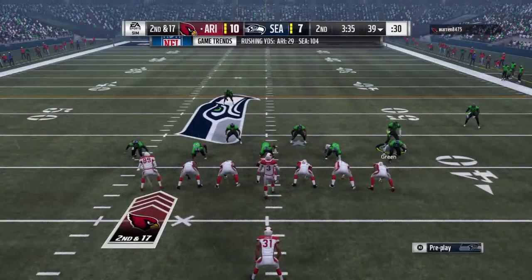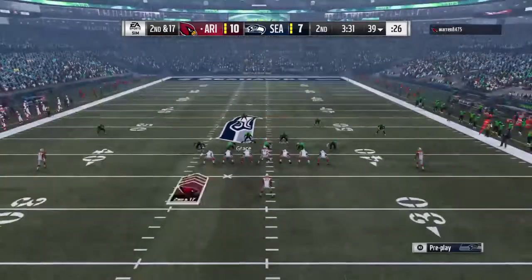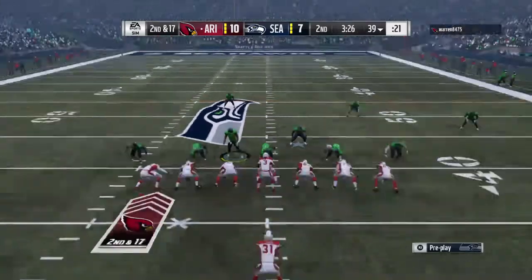Detroit! Detroit! Here we go now. Blue 90! Blue 90! Gone! Gone! Gone!